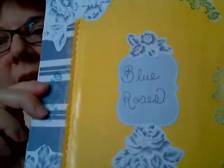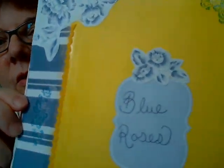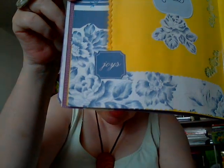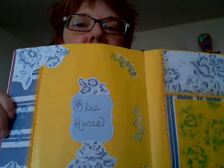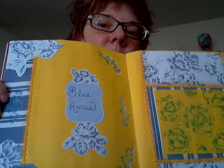I glued rickrack on, and I wrote in the title of the page. And I did some rose stampings, both white and blue, to give it a cool effect. And I'm really beginning to see, and this says Joys, why people love the paper stacks, because they're so easy to coordinate and so much fun to put together into all these really neat designs.